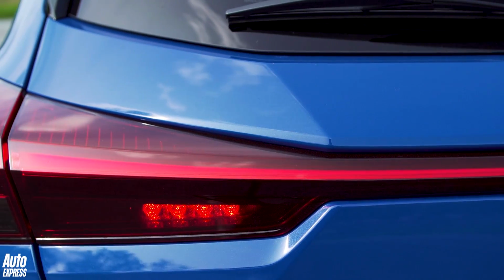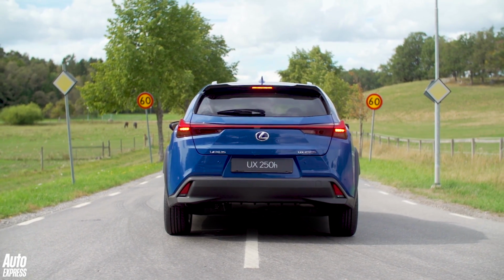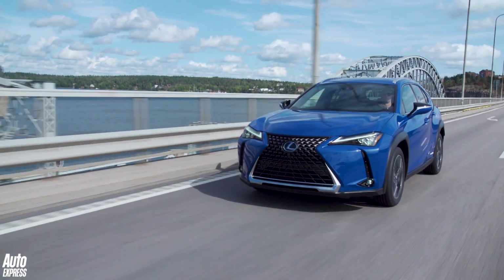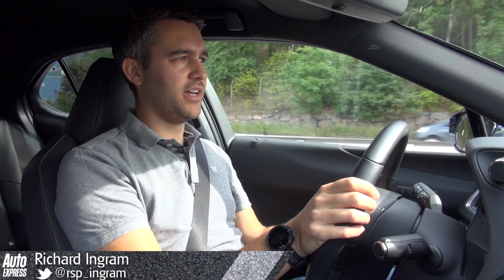While cars like the BMW X1 and Audi Q3 have racked up thousands of sales, Lexus has sat back and watched. But today, all of that changes, because today we are driving the all-new Lexus UX. It's a C-segment coupe-styled crossover designed to hit the Germans exactly where it hurts. But this car's got a trick up its sleeve, because it's a hybrid.